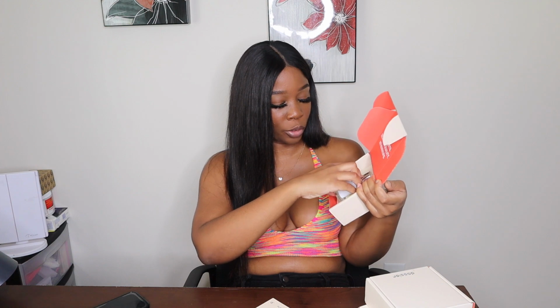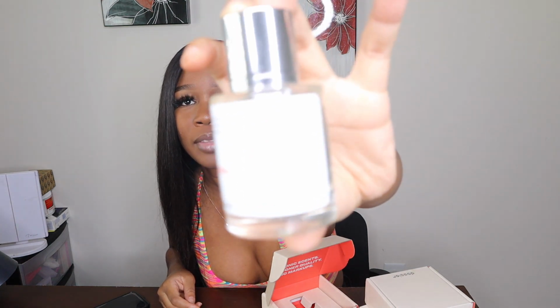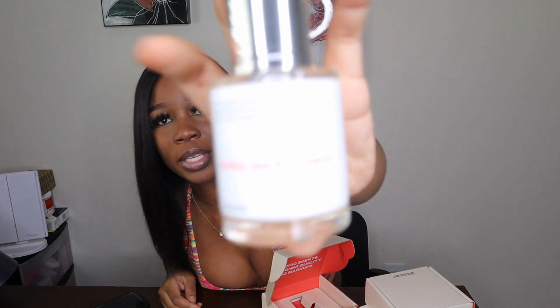So this is how the bottles come. And the quote says, iconic scents, design and quality, no markups. And this first scent is floral honeysuckle inspired by Gucci Bloom. So they do come in this bottle. And I believe this is 1.7, if you want to focus. It is 1.7 ounces, which is a pretty good size perfume. Like I said, it is inspired by Gucci Bloom.